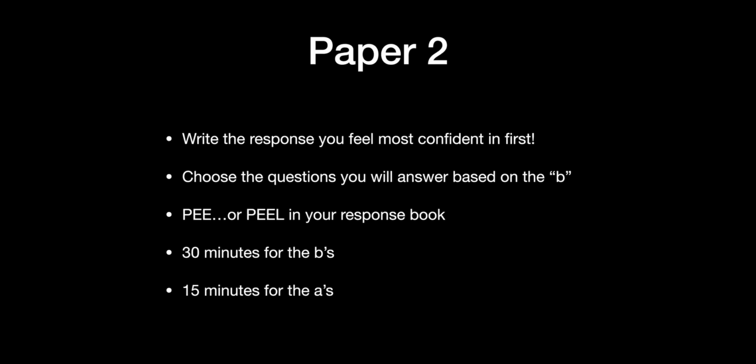Also, if you have not picked 2 chapters to study in depth and maybe a third one, pick the 2 questions based off of the B. If you feel really confident about one of the Bs, answer that question, because the Bs are worth the most points on this one. So gauge which questions you want to select based on your B, unless you have picked 2 chapters to study in depth.